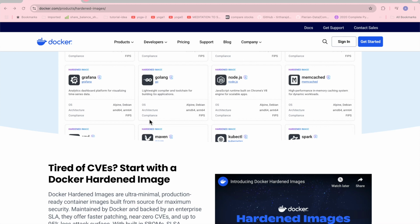Then it is more and more optimized for CI/CD and implementing the DevSecOps pipeline. And the main benefit is that it is production ready. So everything will be verified by the Docker Enterprise team, and you just need to build your application layer and run it. Then it is beneficial for regulated industries, and for security conscious teams, so DevSecOps pipelines can be implemented easily.